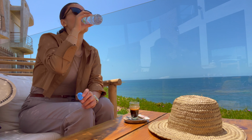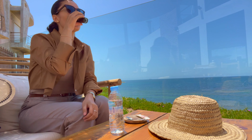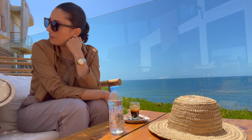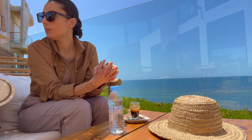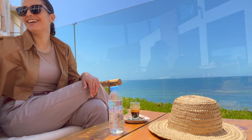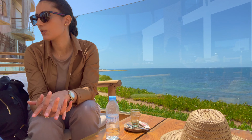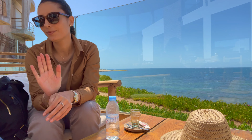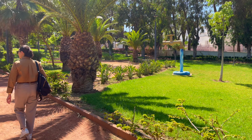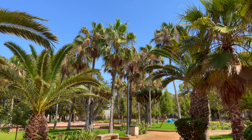After having lunch, we sat at a different table to enjoy the view of the pristine crescent-shaped beach of Sidi Bouzid. We left Sidi Bouzid to go back to El Jadida for a walk in Spinney Park.